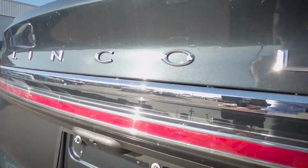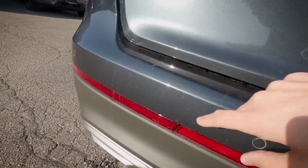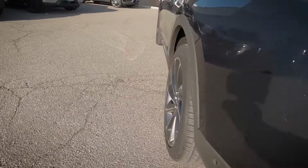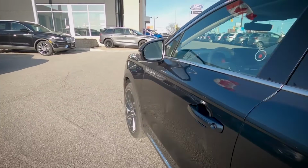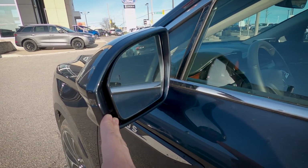Now, taking a peek at some standard technology, as you can see there, we do have our backup camera. We've got the reverse sensing system, so a few sensors in the back there. We also do have a lane keeping system as well as a blind spot system, so that lets us know if anybody needs to enter the blind spot on either side of the vehicle.